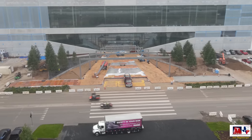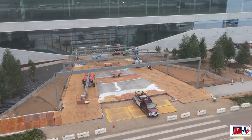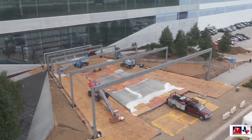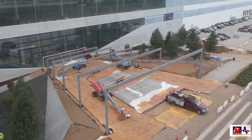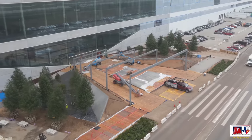And as we move back in, this gives you a really good view of how this steel structure and the architectural treatment of the main entrance appears today. And again, you can see those mounts on top of each of the beams, which suggests that something is going to be added there in the near future.